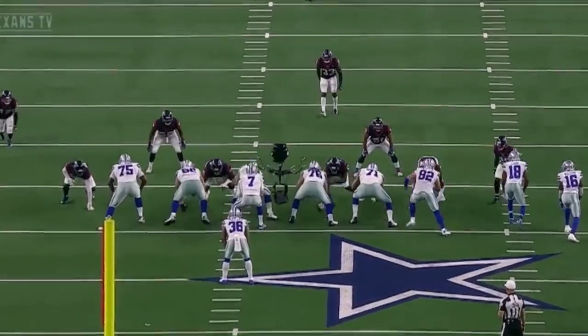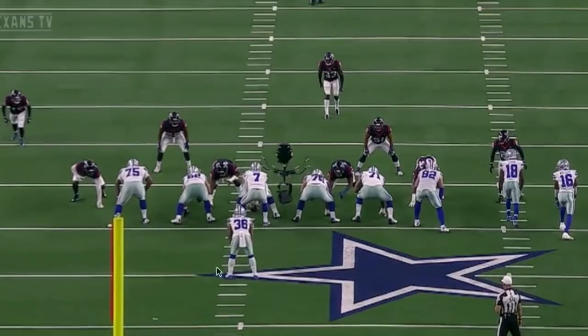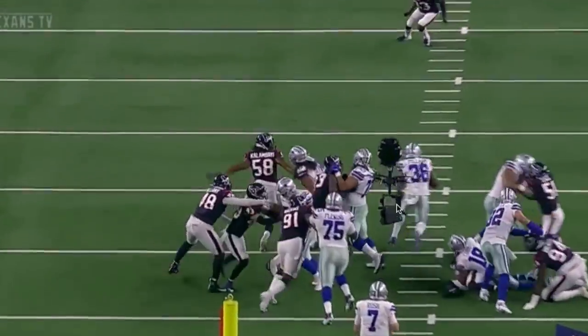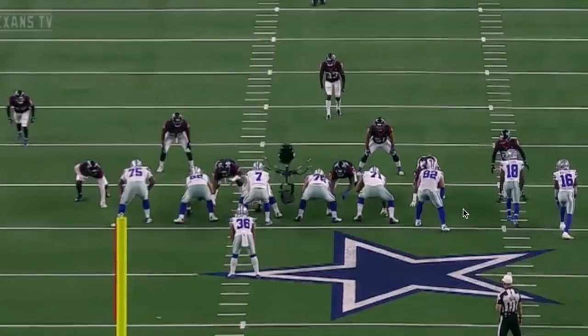First of all, you can tell his patience. You can look at the running back's feet and tell what they're thinking, right? And you can tell the patience here. Look at the patience in his feet. And then when he sees it, he's gone, right? And this is what happens when everything works.